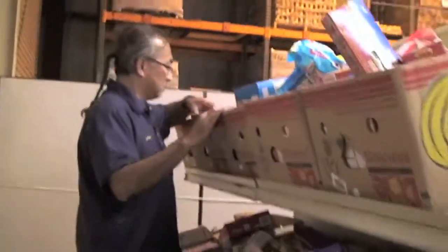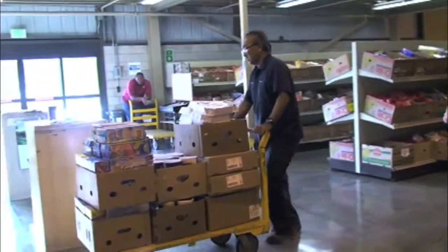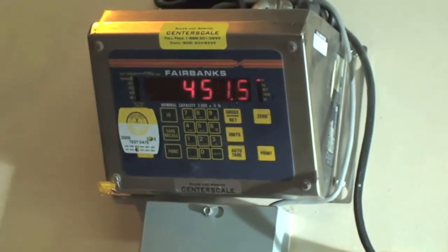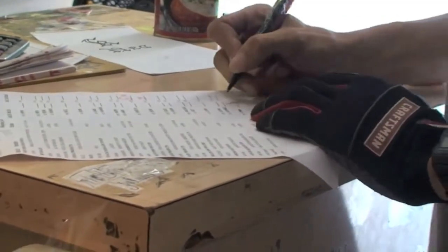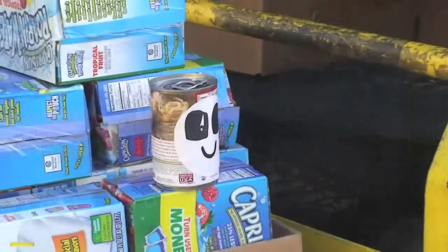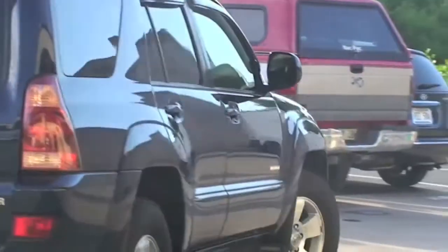After Larry finishes looking high and low for all the food his church needs, he rolls his cart onto a scale. The food bank is very careful about knowing exactly how much food goes to each organization. They also check each organization very carefully to make sure that every bit of food goes to someone who needs it. Then Jerry the Can is loaded into the car and heads off to help someone in need. Bye, Jerry the Can.